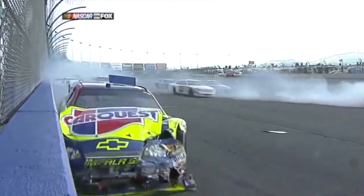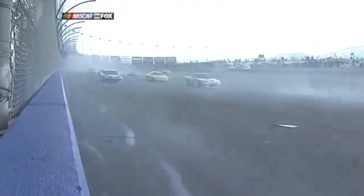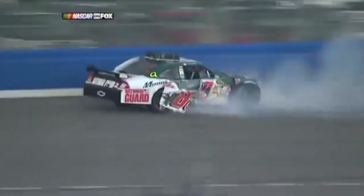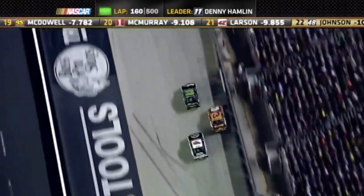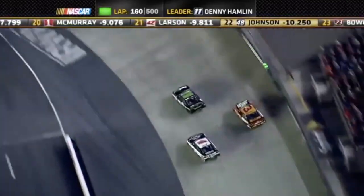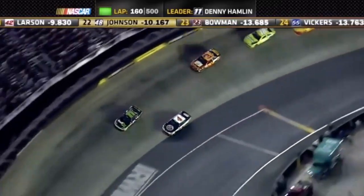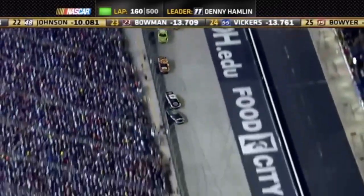Watch this. Hornish already had damage, and the hood was up so high he couldn't see out of the windshield, I don't think. Now watch Junior in the 88 come into this. Ooh. Get clipped, knocking the right side sheet metal off and banging the left side. That's a great view, giving you an idea just how quickly the situation in front of you on the track can change. Michael Annett there slowing down to come to pit road for a pass-through penalty.